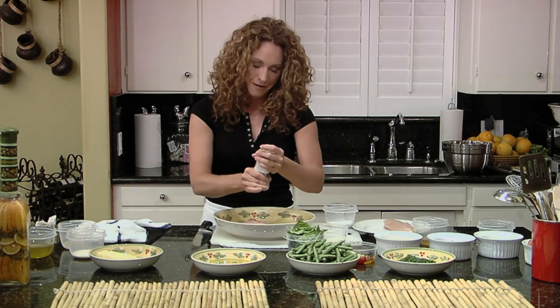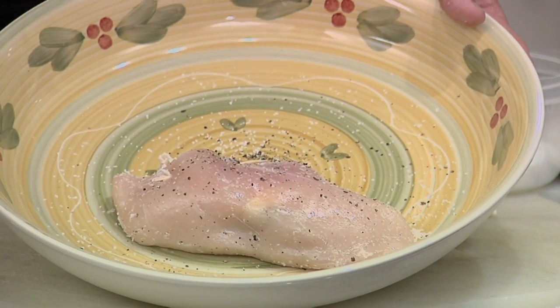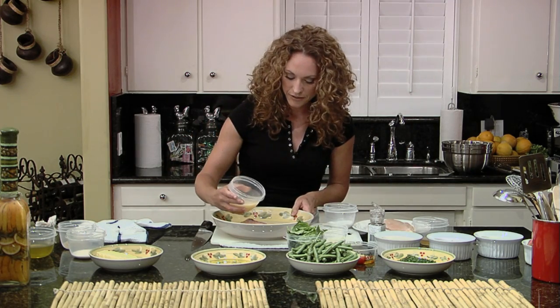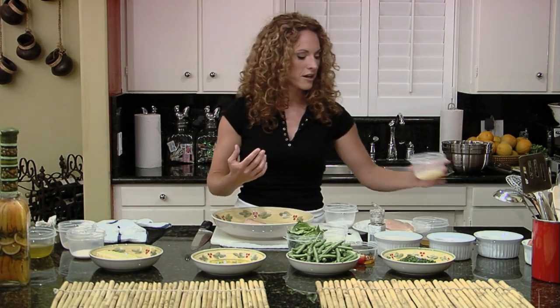Oh, that smells amazing. Oh, love fresh cracked pepper. So there we go, it's nice and seasoned. Now we're going to take the lemon juice and drizzle it over the top of the breast. Now lemon juice is a great thing to use when you're trying to tenderize meats. Acids will break down the tough textures of any meat.